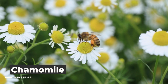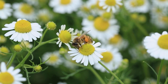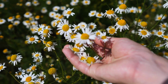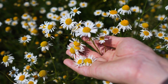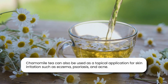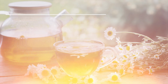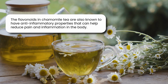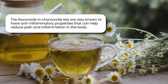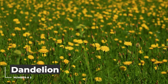Next up, we have chamomile. Chamomile is a delicate and beautiful herb that has been used for centuries for its calming properties. It is commonly known for its ability to soothe anxiety, stress, and promote sleep. Chamomile tea can also be used as a topical application for skin irritation such as eczema, psoriasis, and acne. The flavonoids in chamomile tea are also known to have anti-inflammatory properties that can help reduce pain and inflammation in the body.